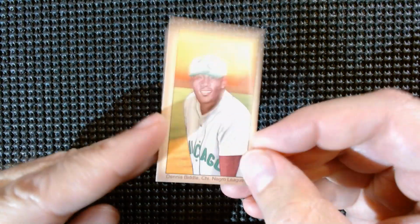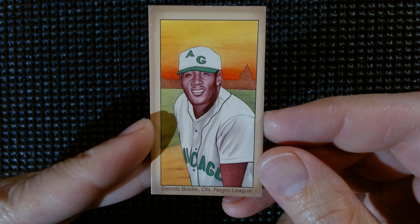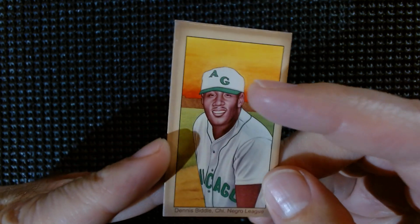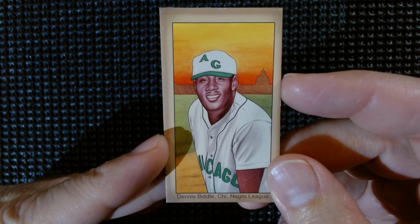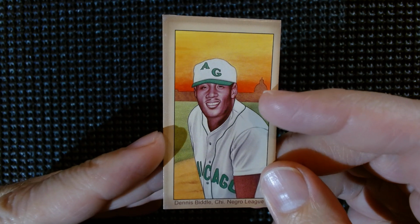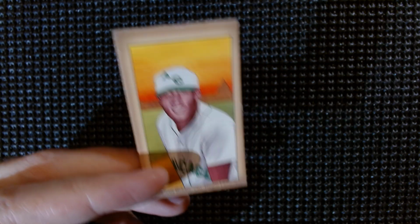All right, next here we got Dennis Biddle, Chicago Negro League. So the American Giants for Chicago. Look at that with the green. I think you can get jerseys like that at Lids now, or Fanatics. It's got the little thing in the background, very much like some of these OBAC cards did.